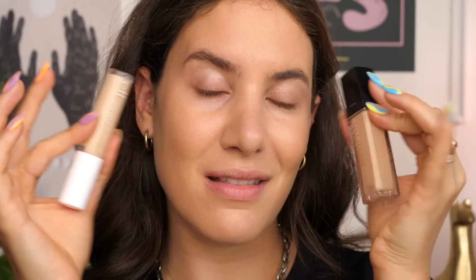And there's just really not a lot of full coverage concealers that give me this exact effect. Most of the time, full coverage concealers just look really heavy and cakey and concealery underneath the eyes, which I don't like at all. I definitely like more of a natural finish, but sometimes I still want that high coverage, but without compromising on that natural finish. And these two guys give me that exact effect.